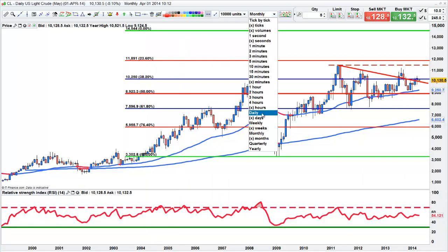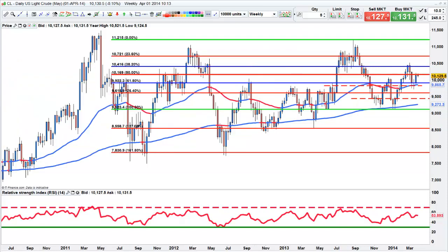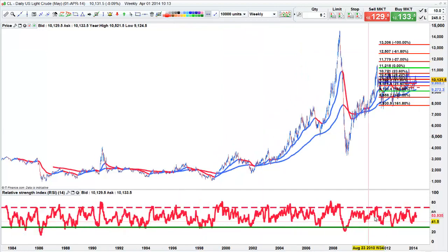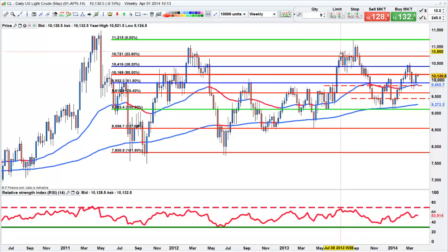Have a look at the weekly. The path of least resistance looks up, doesn't it? Yeah. Weekly, we've had a hammer, a higher close, sitting on 50%. So the dip we've got at the moment is just a pullback to that buyer's bar. On the weekly chart, that 107.20 is big. It's the top of the fib zone.